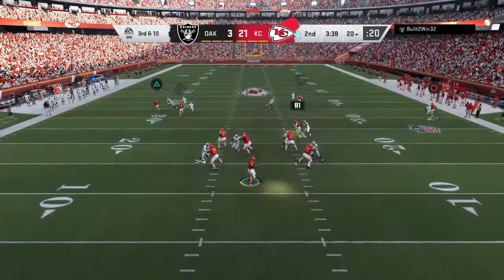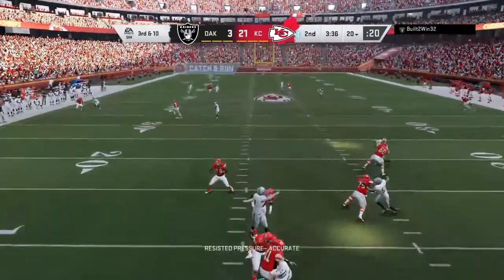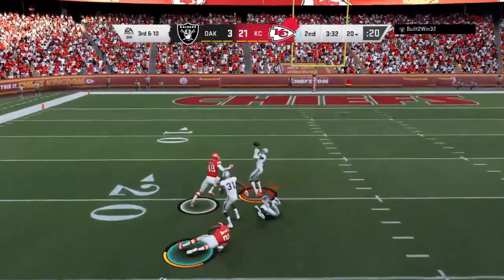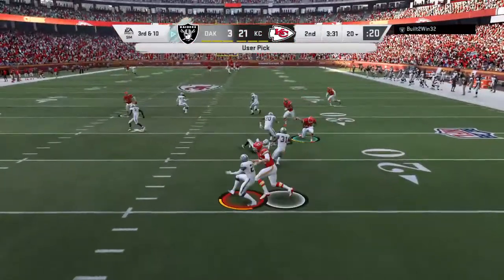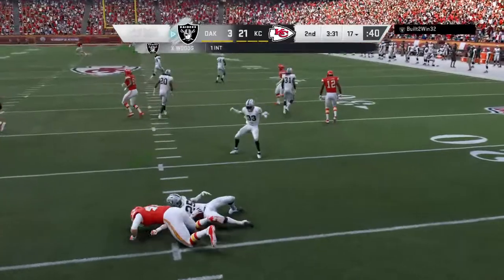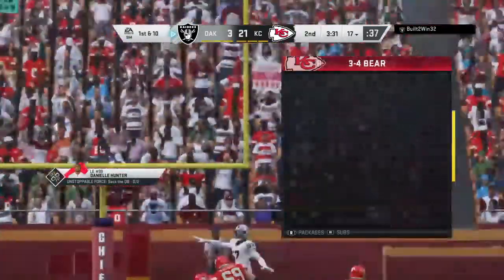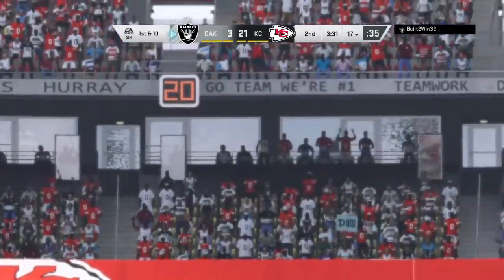Now Wentz on 3rd down. He's going to loft one deep left side here. Into a double team, and it's intercepted. And Xavier Woods with a pick. And a big turnover there as his guys will get the football back.